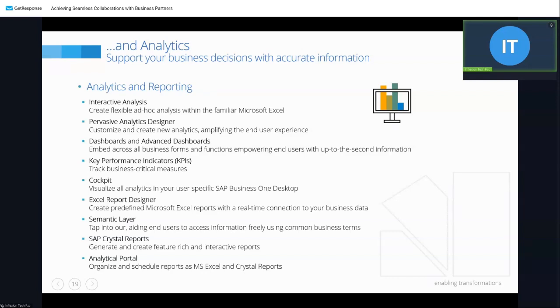There is Pervasive Analytics Designer, which helps you design new KPIs, dashboards, and advanced dashboards within SAP Business One as well. Later on in the demo, my colleague Dinesh would be able to showcase the various KPIs and dashboards that we have as standard, which can also be further customized or adapted using the Pervasive Analytics Designer. It's again interactive in nature. There is no coding that is required, and it is all visual with drag and drop capabilities.